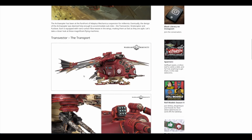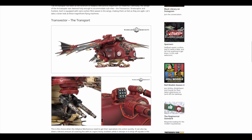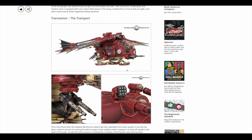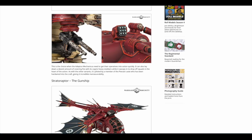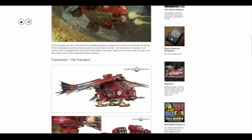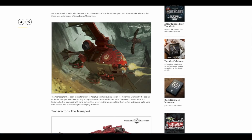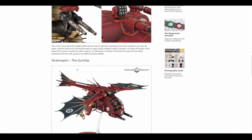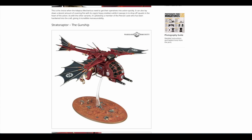Okay, so the Transvector, I always think transport, it's the Transvector. Okay, that will be the full transport option. You've got a little rocket pod on the back, and you've also got what looks like a twin-linked heavy stubber on the back, and maybe heavy stubbers on the front. So very lightly armed. I'm not sure about the armour. You've got the Taraxi class in there transporting it. It doesn't actually say. It says it can swoop in to drop squads off. I wonder if squads can attach themselves with their claws on it, or whether it's just any squads in there. I'd like to know how many. I'm thinking 10, but we'll see. And then the Strato Raptor, which is the gunship.